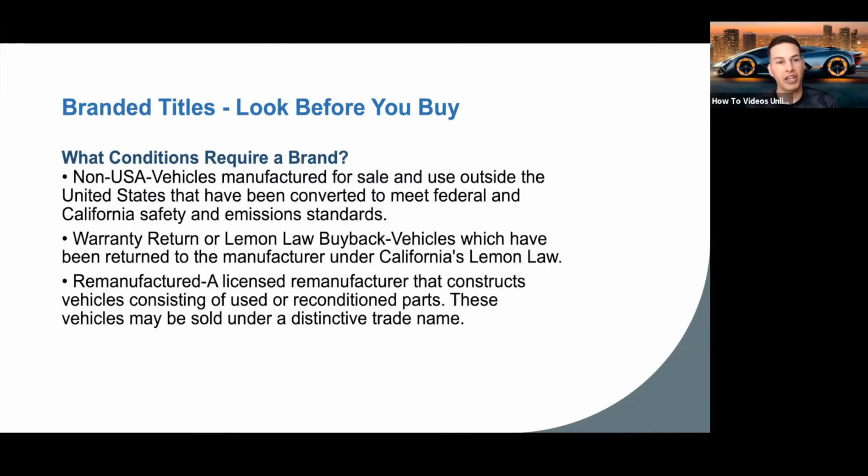Non-USA vehicles manufactured for sale and use outside the United States that have been converted to meet federal and California safety and emission standards would require a brand. Warranty return or lemon law buyback: vehicles which have been returned to the manufacturer under California's lemon law. And then remanufactured.